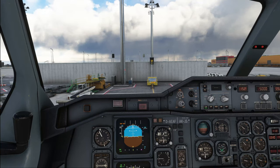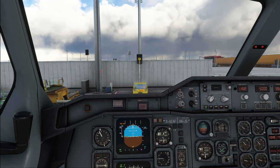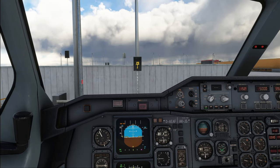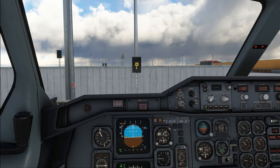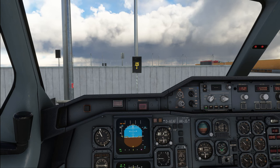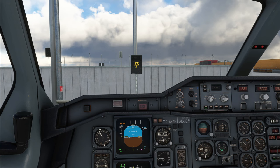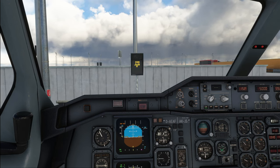So, A300 is correct. No counter over there. Here it comes. Oh boy. Didn't have enough thrust. I just want to be sure that I'm not accidentally adding too much now. Here we go again. Back to idle. What's the plane doing? Why is it stopping all the time? It should really roll better than that. Okay. Here we go.